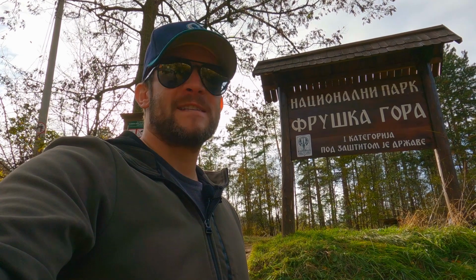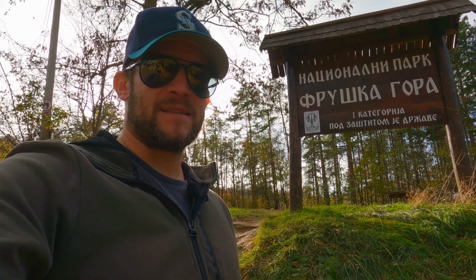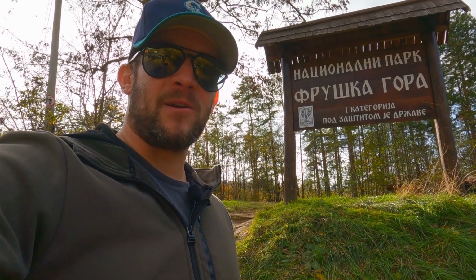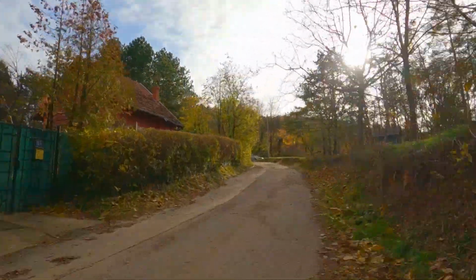So right here at the top of the little mountain Fruška Gora on the Novi Sad side, which is the side that's away from Belgrade, the second biggest city in Serbia is Novi Sad, and it's really close by here. On that side of Fruška Gora, by this sign, there's this whole access to the trail network. You can hike down to all of these places. There's also a little campground, so you can stay up here and set up camp. And here's the reason I would recommend you come here.